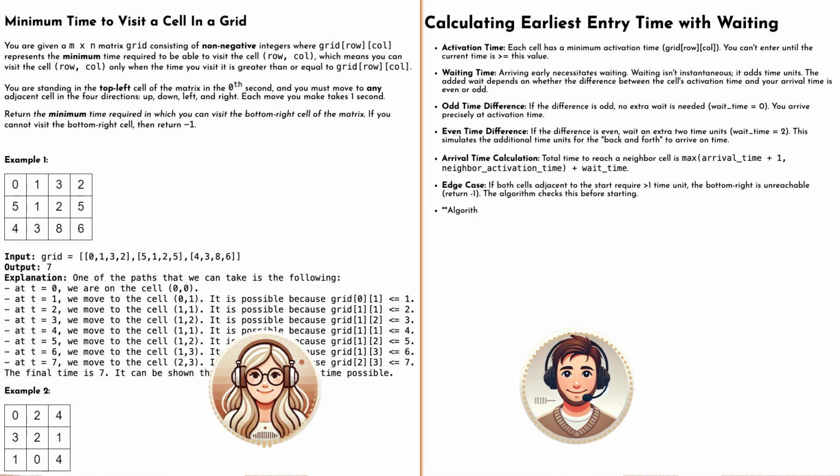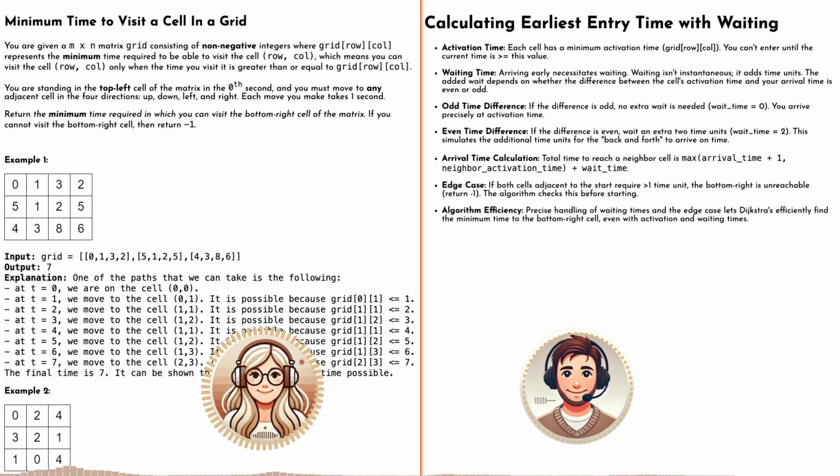Exactly. So let's say it takes 2 seconds to travel from A to B, and our current time at cell A is 3 seconds. Okay, so if it takes 2 seconds to travel from A to B, and we're at A at time 3, that means we arrive at B at time 5, which is exactly when it activates. But here's the catch. We can't just sit on cell B for 2 seconds while we wait for the activation time, right? We have to move. So we might need to move back to cell A and then back to cell B, which would add another 2 seconds to our total time. Ooh, sneaky. So the actual earliest we can enter cell B is time 7, not time 5. We have to factor in those extra moves to kill time.